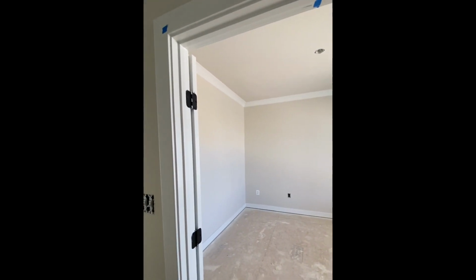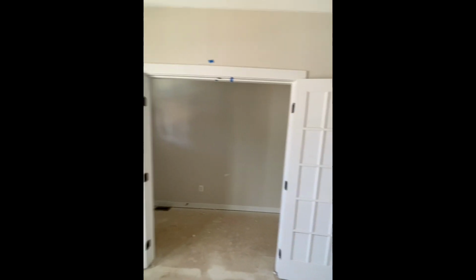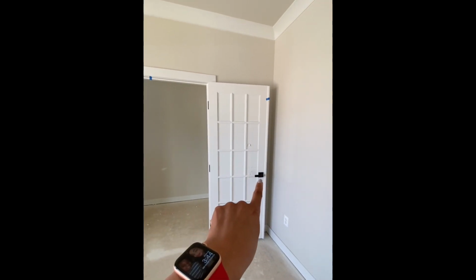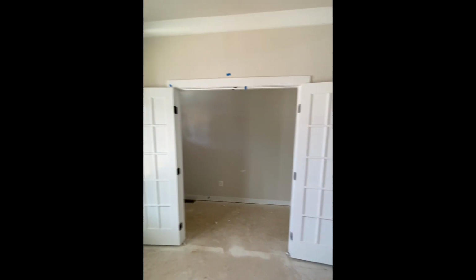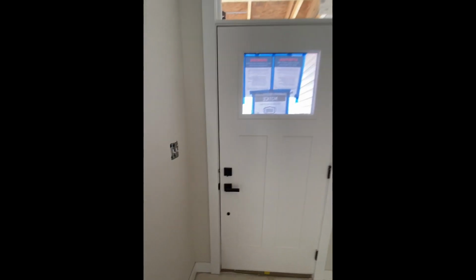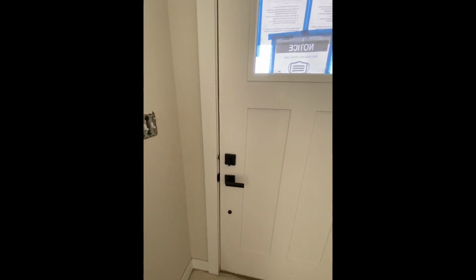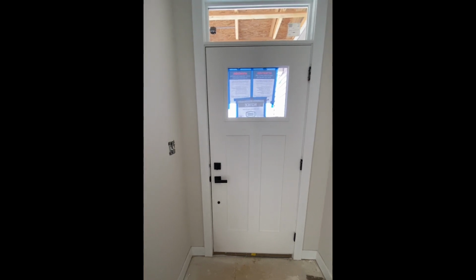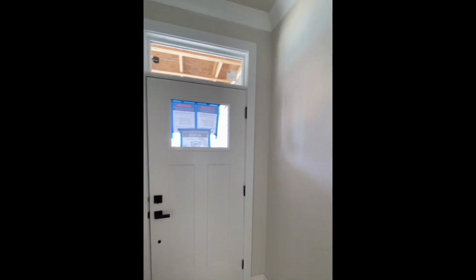Still looks the same. And of course we talked about last time we had the French doors were in to the office, and now we have the bronze handles on the doors, which look good. And then the front door, so we can see the front door has the beautiful bronze handle on the door. And again, that was an upgrade to do those bronze fixtures all throughout the whole house.